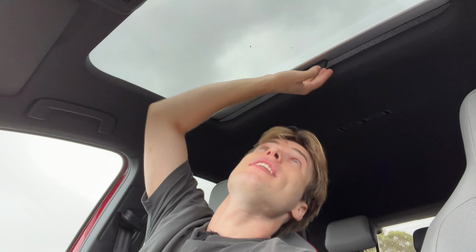And this is what this sunroof looks like that you're paying extra for. You can see here, it closes above me like that. It doesn't completely shut out, but it is good for blocking out a bit of extra heat.